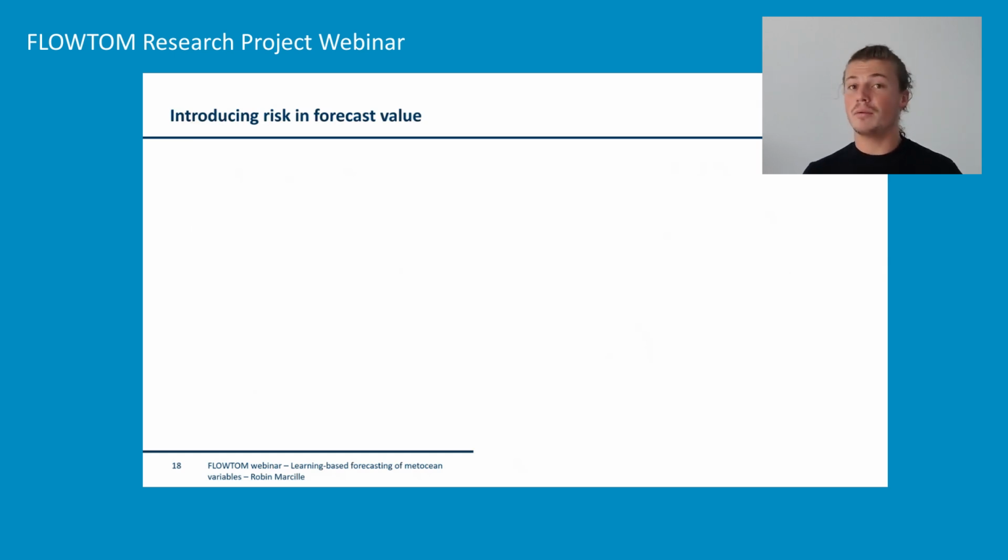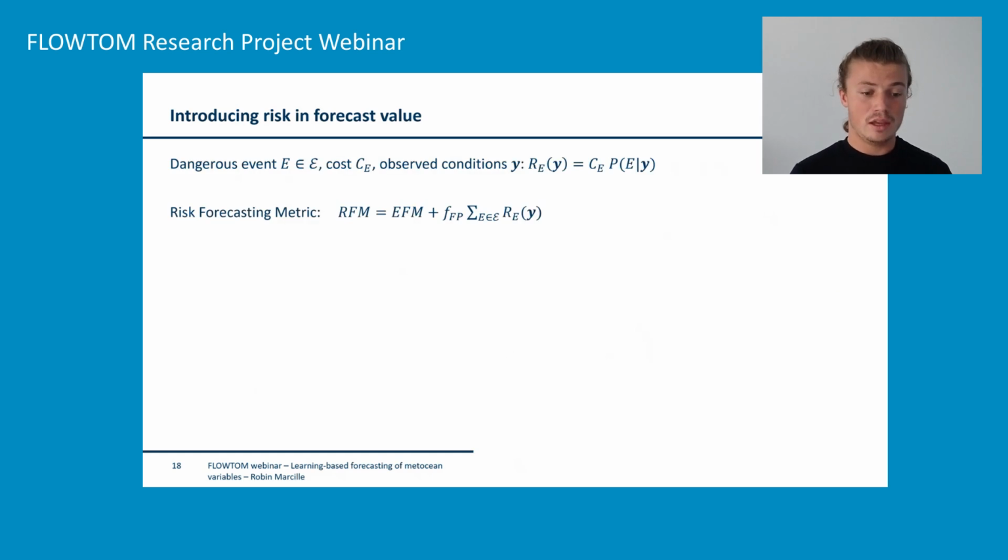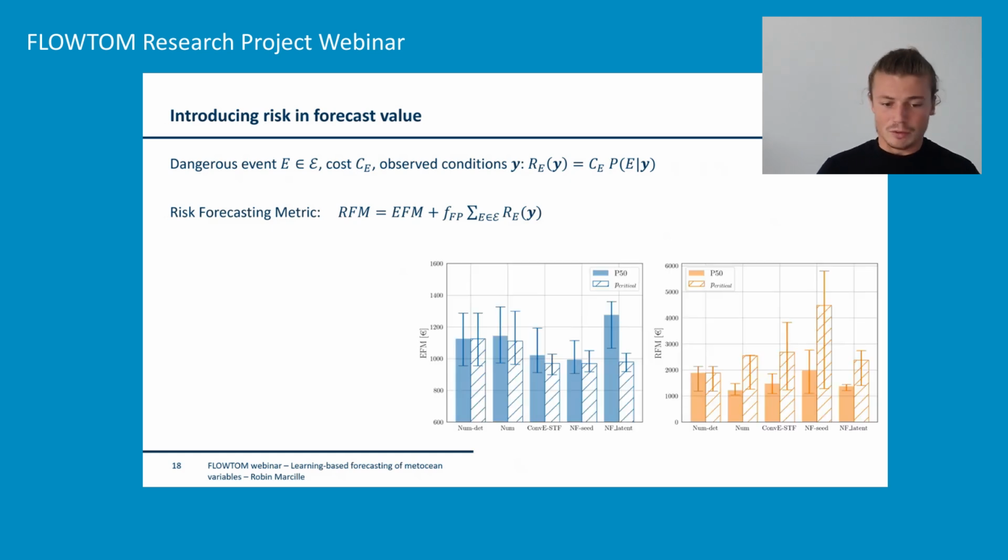Now, this is a completely theoretical framework, and if we consider a dangerous event happening during the operation, let's say we dropped someone in the wind turbine and we are not able to lift him back, so all these dangerous events, they are associated with certain cost, C of E, and they occur as function of the observed conditions. So there's a certain probability of the dangerous event E occurring knowing the environmental conditions, so P of E knowing Y, and we introduce a risk forecasting metric, that's the economic forecasting metric, plus the risk associated with going at sea in dangerous conditions. And if we do so, we obtain the graph on the bottom.